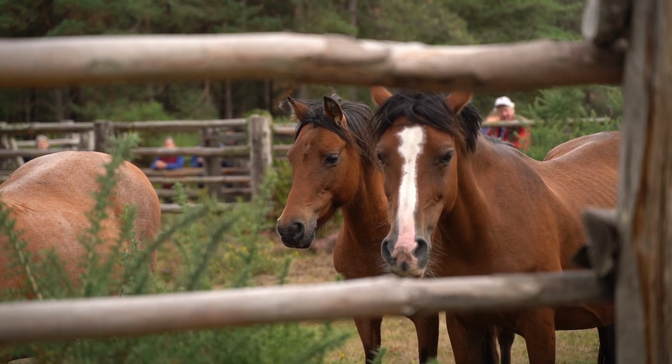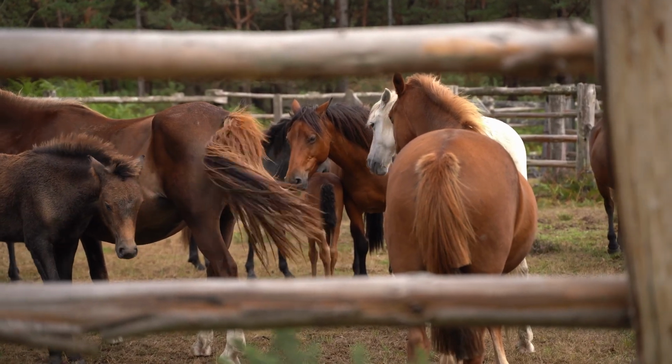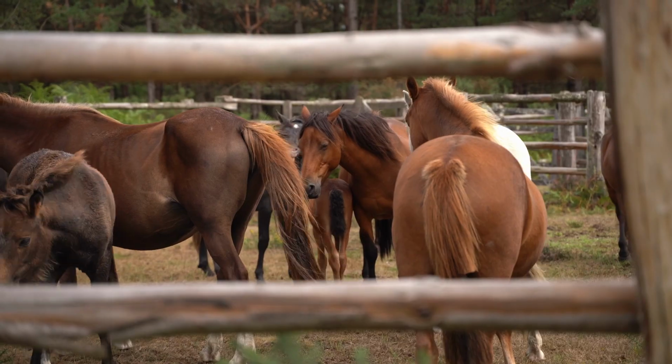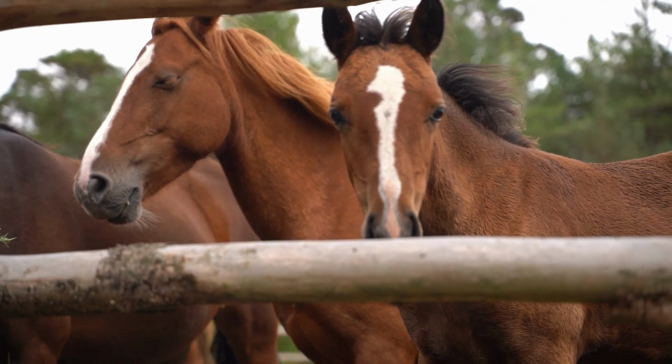If you look closely, every pony has something different, like the hair of the tail cut in a particular way to easily recognize to whom it belongs. So this day, they were doing their seasonal check.